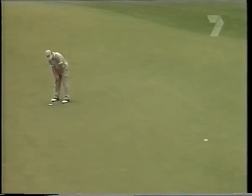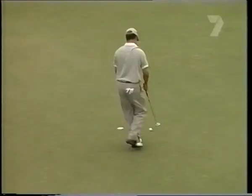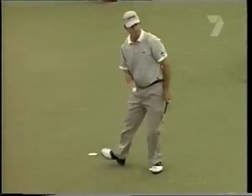Uphill, a little bit of left to right borrow. Oh, went the other way. So the door slightly ajar for Stuart Appleby.